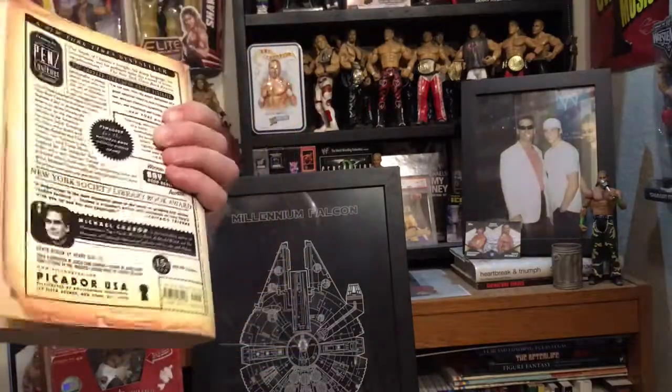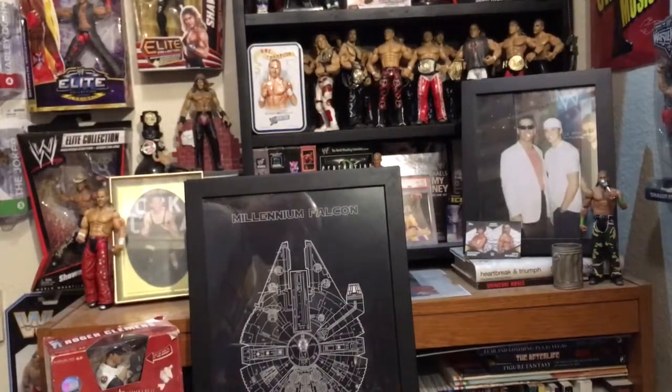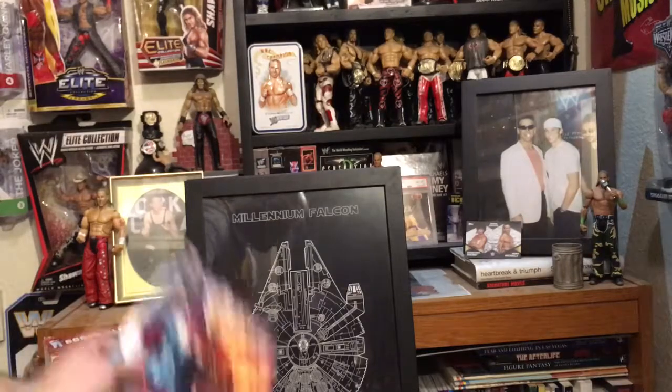One of the characters that they created in this novel was called the Escapist, and I think Brian Vaughan, Eisner Award-winning comic book writer Brian Vaughan, Saga, some other things, I believe he wrote a miniseries based on the Escapist, based on the characters created in this novel. So, weird little meta thing going on there.